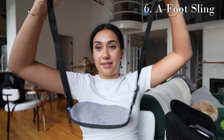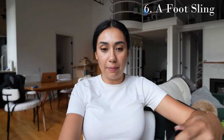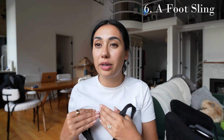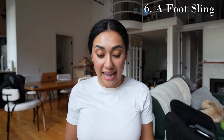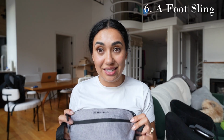I use this as a foot sling and I put this over where the tray is and put the tray back up and lock it in place. It works even if the tray's not in place. It gives me just somewhere to prop my feet up. It gives me one more position to be able to crawl into. And this makes it so I can sleep so much more comfortably on flights than I ever have before. I use this every single time and it really is so comfortable.